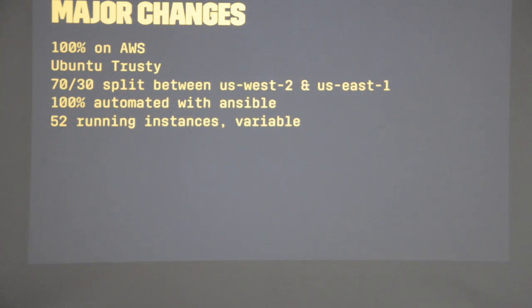Ansible works pretty well. When I counted on Sunday, we had 52 running instances on Amazon. That was actually probably a high watermark for us. We're down to about 35 today. All of this was accomplished without you guys noticing anything.